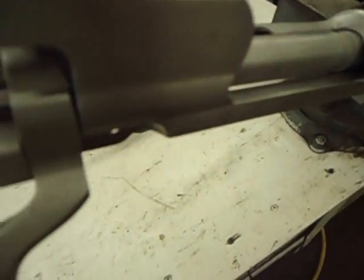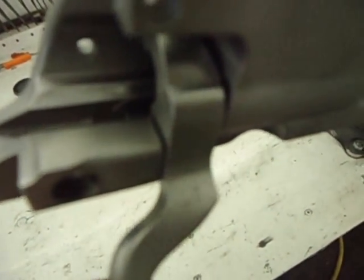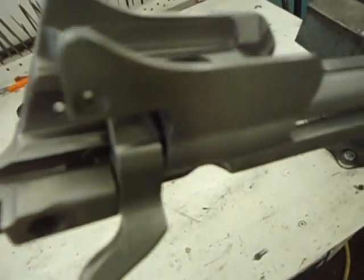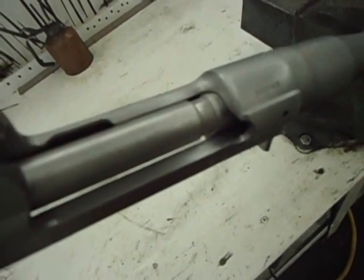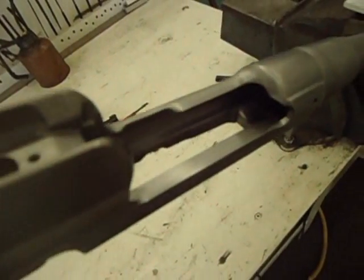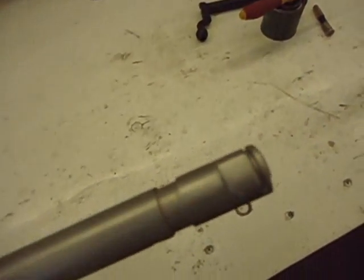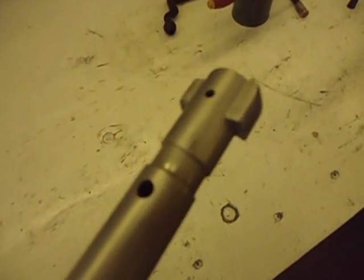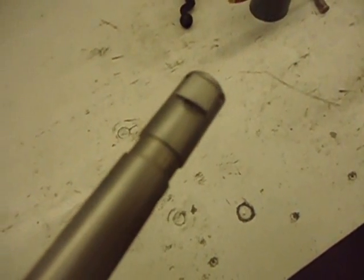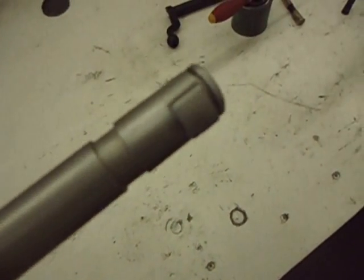So what I'm going to do now, just to bring it in the last little bit, is lap the lugs. It's very close, but I'm going to lap the lugs a little bit, and that'll bring it in right onto the money. So we're going to have beautiful, nice, tight headspace on this one. That idea of building those up worked just excellent. It just took a little bit of time to blue them and file them and blue them and file them and keep playing with it and fitting it.